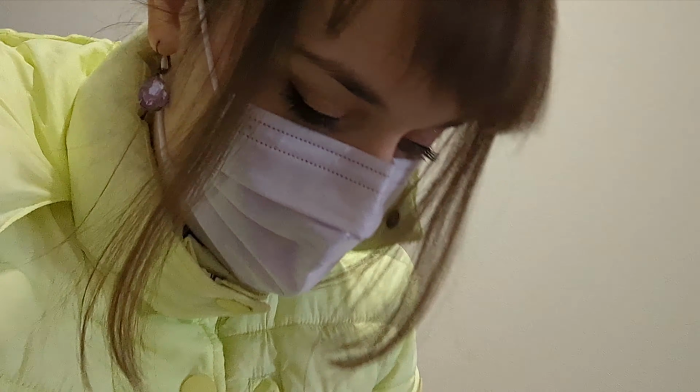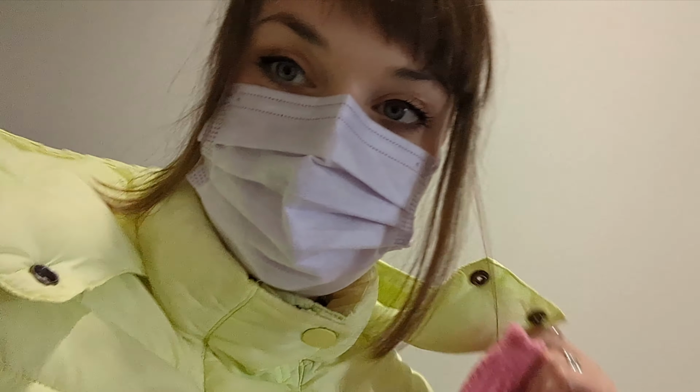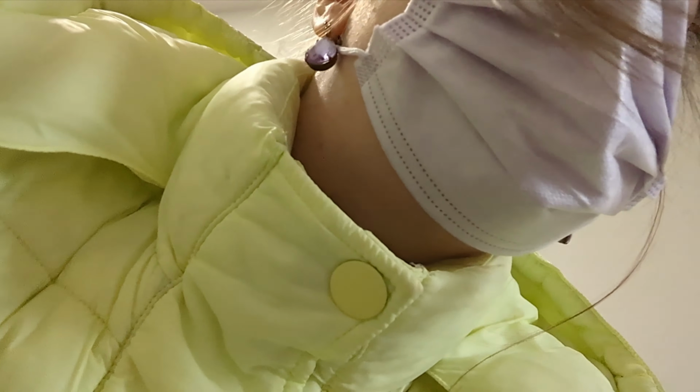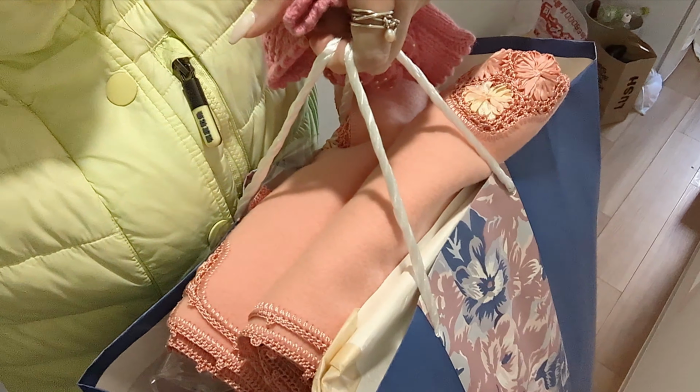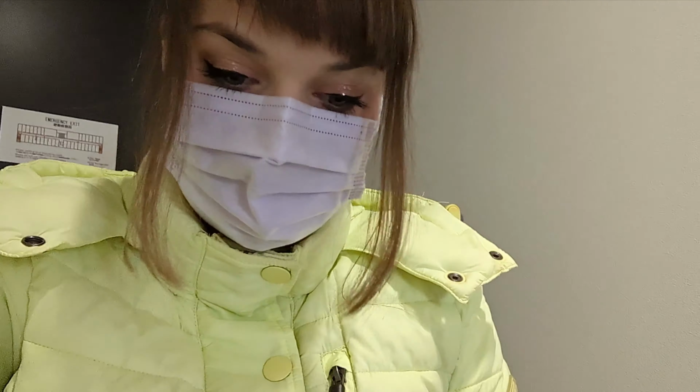Hello there. I am neatly packed up and I am just about to head off from the dormitory. I have my big bag of kimono stuff, and yeah, I am ready to go. So see you at the salon. Bye.